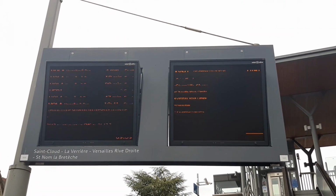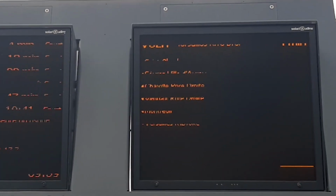So we're at the train station now, Girandole, and we're waiting for this special train that will take us directly to the Garden of Versailles, or rather, the Palace of Versailles. Not sure how long this train will take, so let's take a look at the schedules. Okay, it says here about 4 minutes, but I'm not sure if I can capture it on the camera.